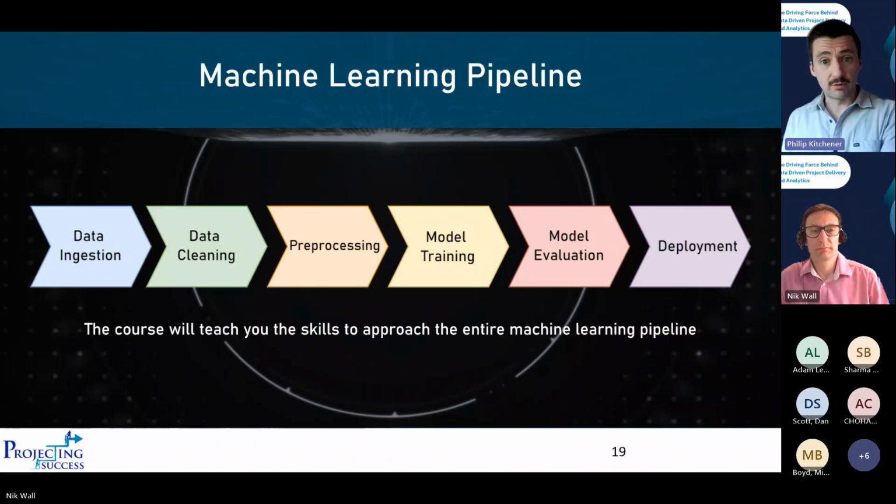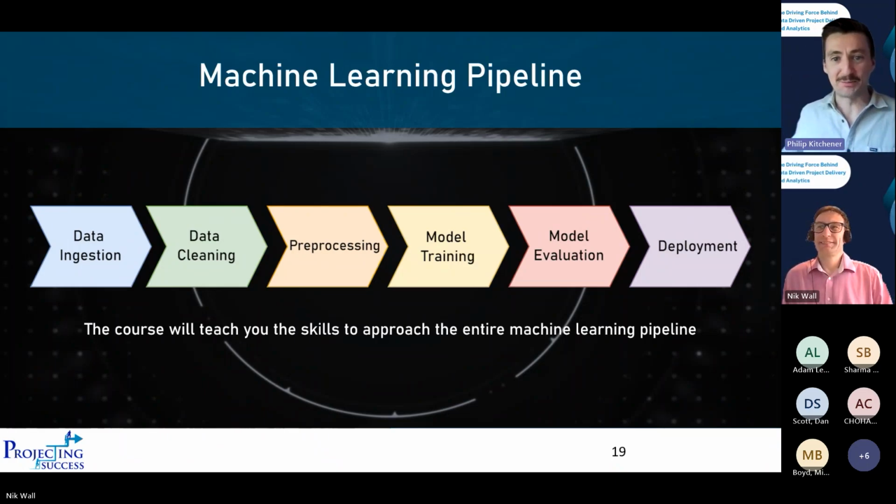Then coming to model evaluation, there will be some statistics, but it won't be too heavy. We'll be able to explain it in a really simple context and be able to bring you on up to the level rather than speaking down to you. It's not as horrible as it sounds. I always cringe when I hear statistics, but it's not that bad, I promise.